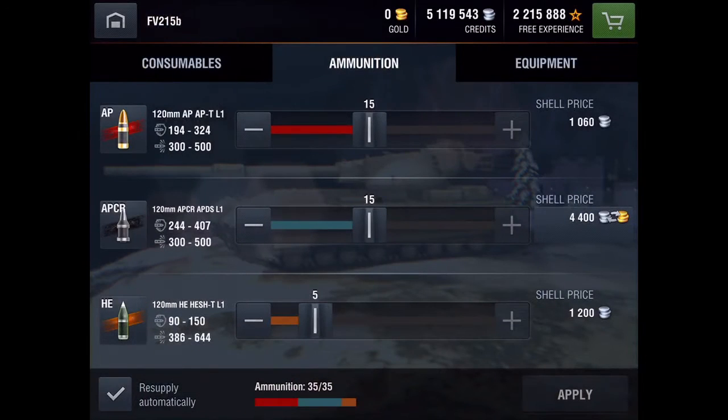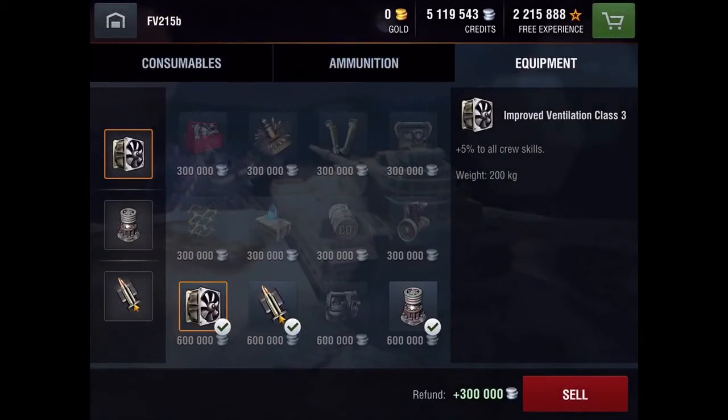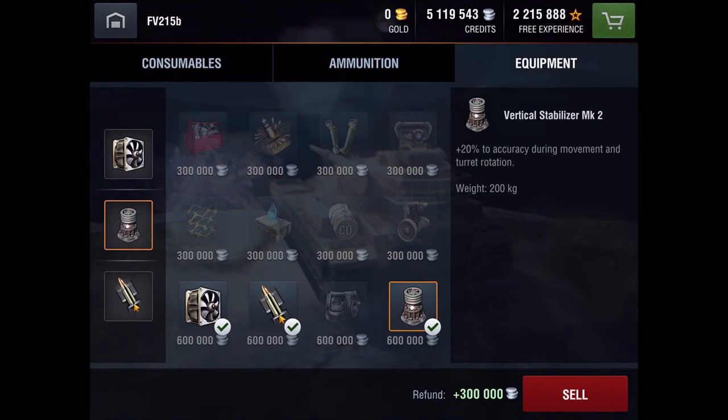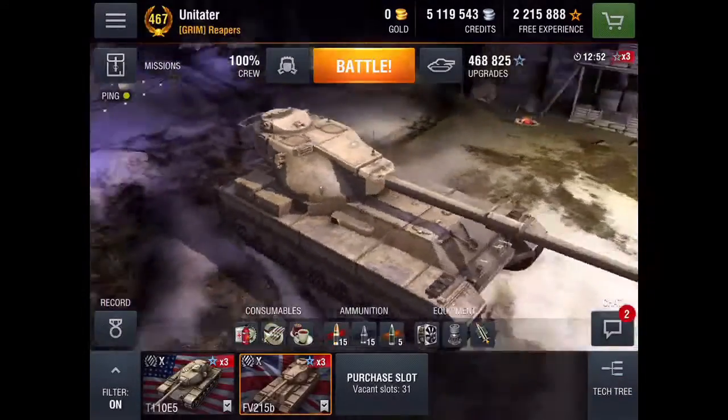My ammunition loadout: this tank gets a slightly lower ammo capacity, especially in your bigger games in which you need to fire all of your ammunition, so I do carry 15 AP, 15 APCR, and 5 HESH. As to the equipment, I run Vents, Vertical Stabilizers, and Gun Rammer. The Vents improve the general crew skills, the Vertical Stabilizers really help with snapshots and the movement of your turret, and finally, Gun Rammer, of course, just helps speed up the reload process.